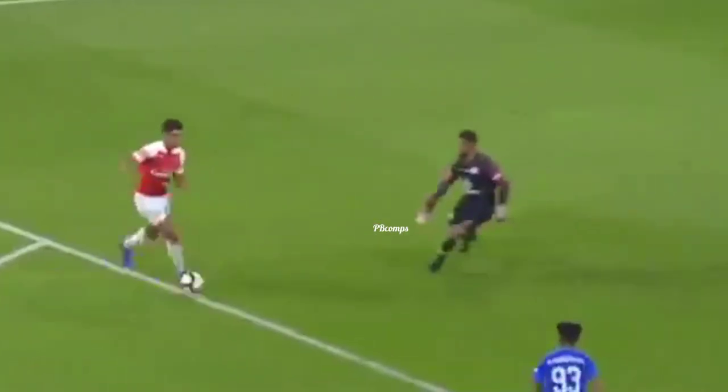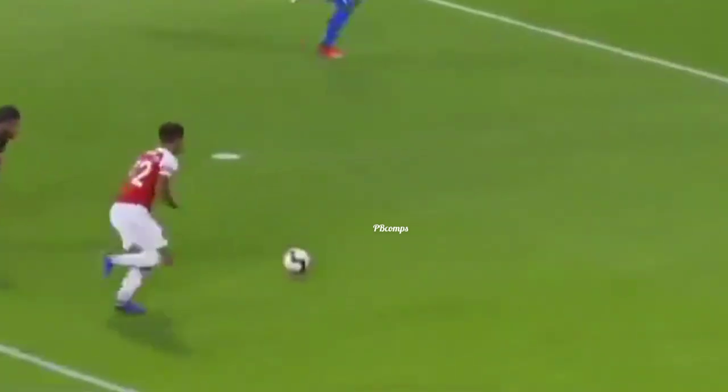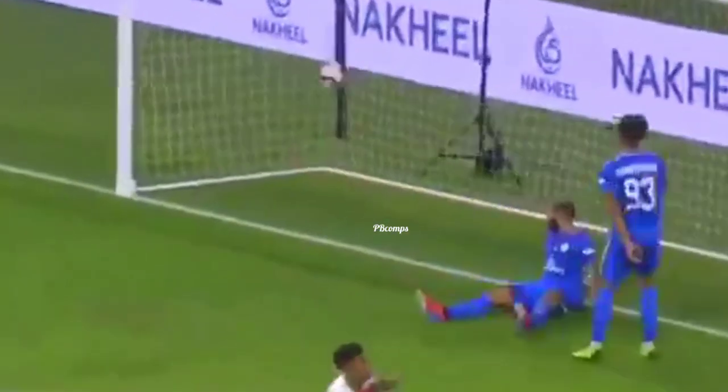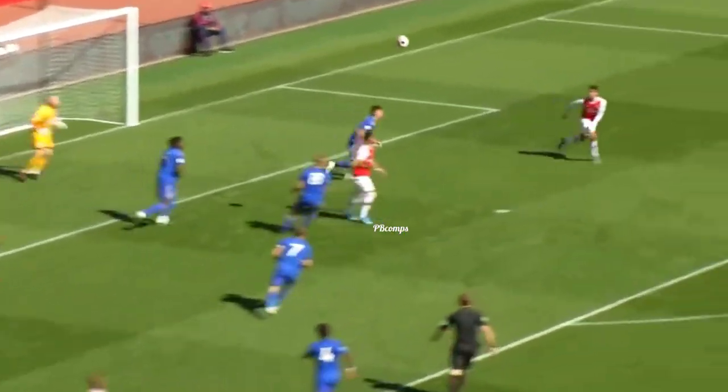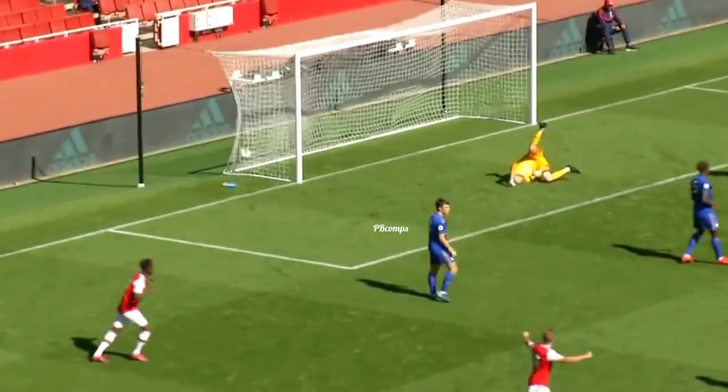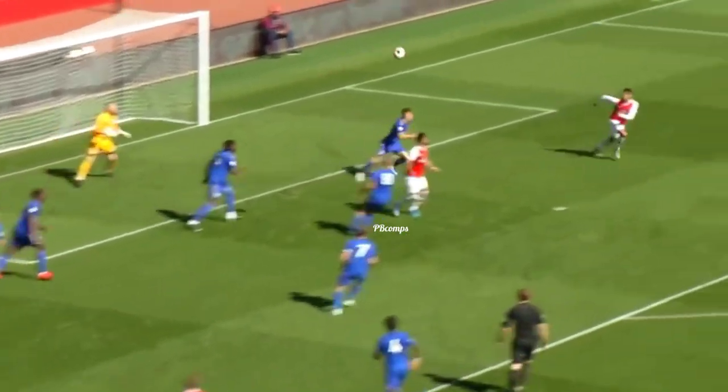That we've seen so many times for Arsenal's academy sides. That's neat and tidy. Here's Balogun, and on towards John-Jules. Players are back in the game again. Lovely finish from John-Jules.